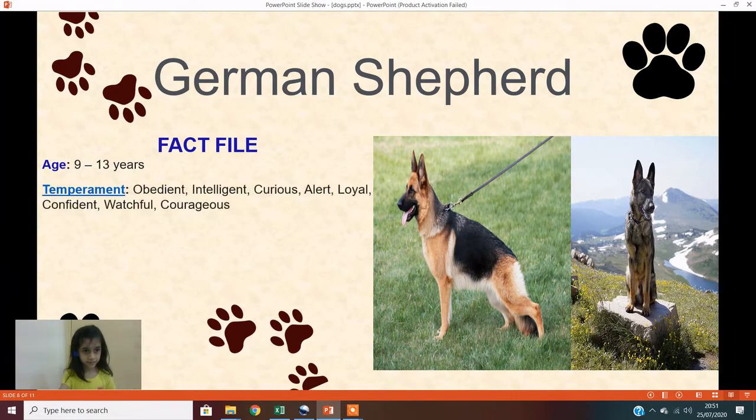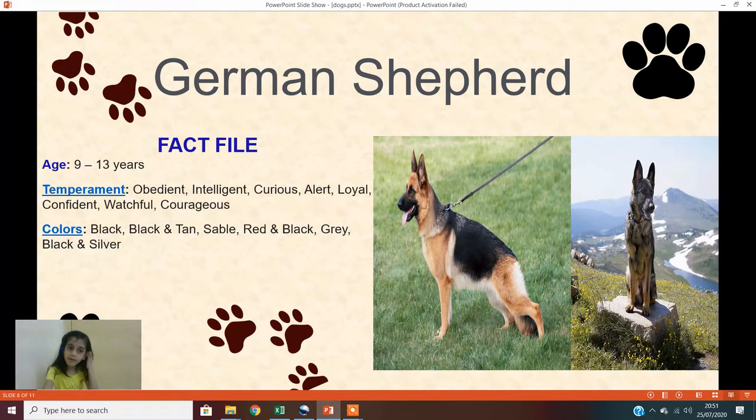Age is up to 13 years. They're obedient, intelligent, curious, alert, loyal, confident, watchful, and courageous. Black, and silver, red, black, gray, black and silver. The silver is the most interesting because I didn't really think there was a silver type of fur.